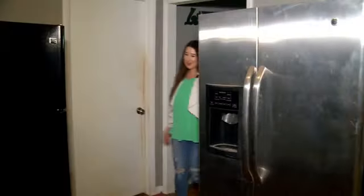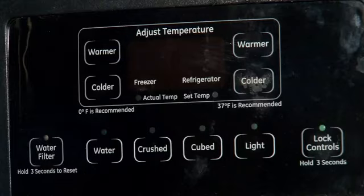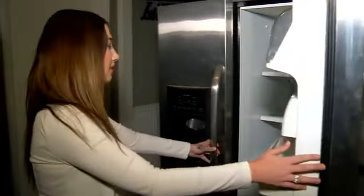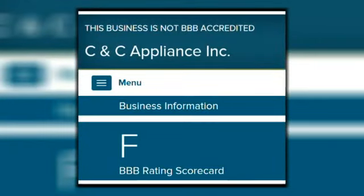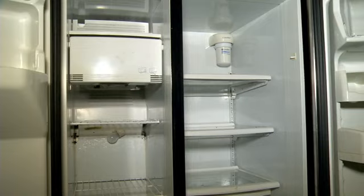Steve? Right in here, as you can see, I've got beautiful double fridges. Amber Saunders owns 2 refrigerators. I just like that it was stainless steel. That's like the big thing, and the ice maker. She bought it from CNC Appliance, now known as Appliances and More. It stopped working not even 24 hours after I got it.